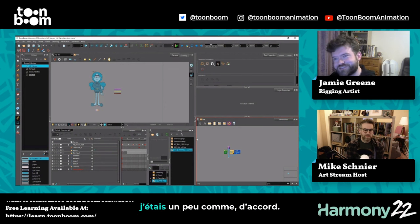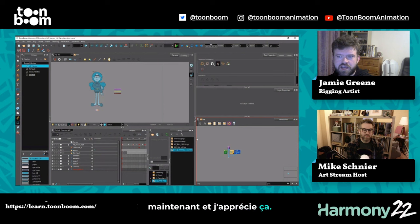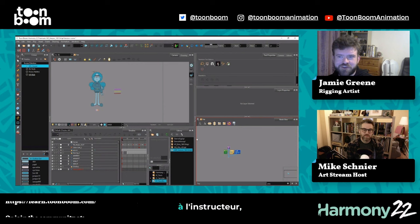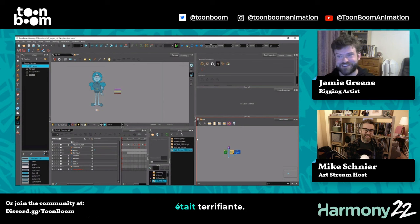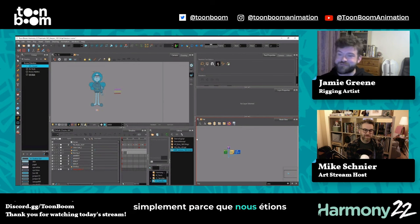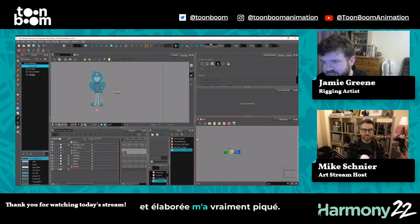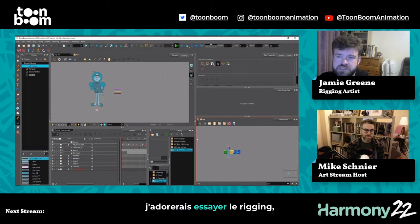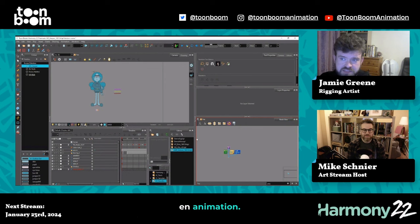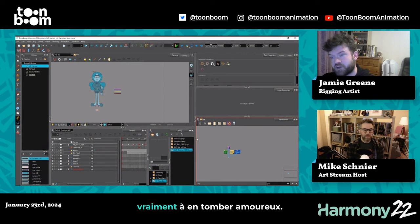And after that was done, I was like, yeah, I think I understand how rigging works now and I enjoy it. And then I was talking to the instructor and he showed me a professional rig that he was working on, and it just blew my mind. The node view was terrifying. Even though it was neat, it was still terrifying just because we were working very simply, very small, and to see this giant elaborate node view, it actually just piqued my interest. And I'd really enjoyed the course. So I was like, I would love to try rigging and eventually go into animation. The idea was to try rigging for a few years and then go back to animation, because I didn't really expect to fall in love with it.